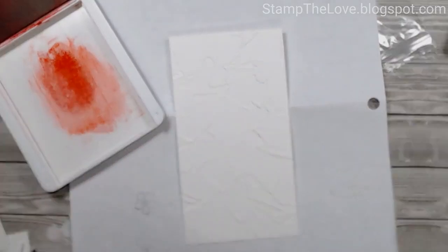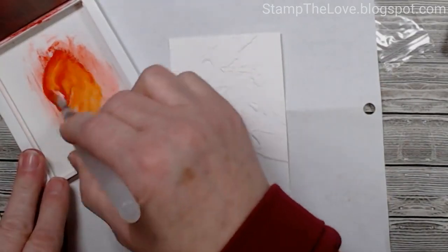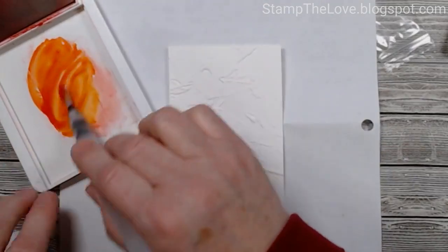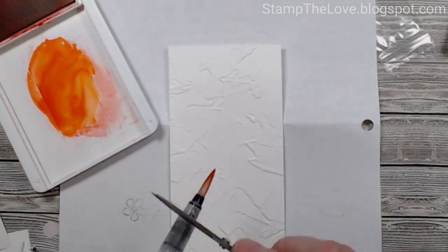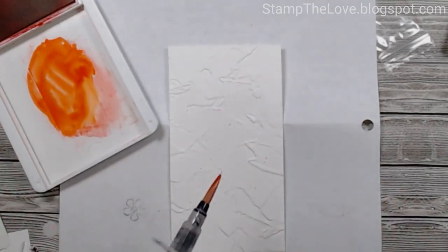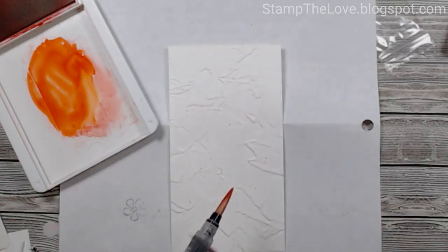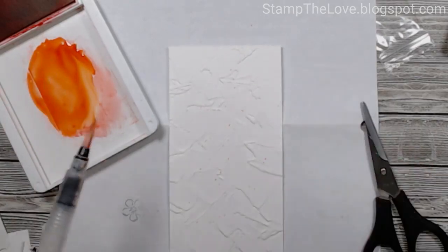And I'm going to just come in here and put some water down. I want it to be really wet, and then I'm just going to tap with my scissors. Something heavy, something firm. Uh-oh, I just got it on my other card. But that's okay. Can you see that? Isn't that cool? All right, so that's done.